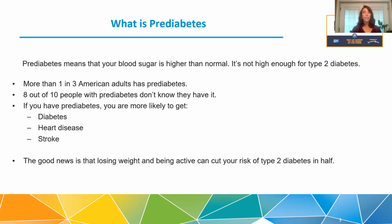So today, what is prediabetes? Prediabetes means that your blood sugar is higher than normal, so it's above 100, but it's not high enough to be considered type 2 diabetes. So we don't want to get above that 140, 150 mark. Then we're looking at that you're actually on that verge of being a diabetic. So your blood sugar can be a little high, but it's not high enough to be classified as type 2 diabetes.